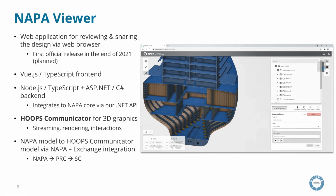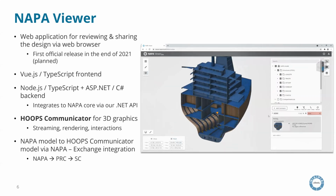The last functionality in this web viewer, which is very important for information sharing purposes, is the commenting functionality. So the users can communicate together by adding comments to the model, and the comments are then visible for all users using the web-based 3D application. This application is relatively new, and the first official release is planned for the end of this year.